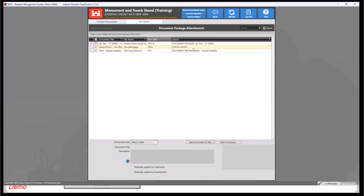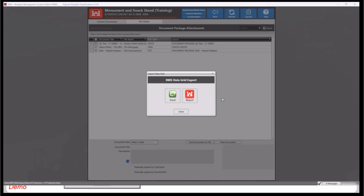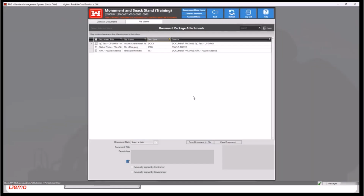And so I've got 3 files listed here, and I'll go up to the Export button and click on that. Previously, the Excel report was functioning properly. The PDF report using this button was the one that was functioning incorrectly. So I'll click on that to generate the report.